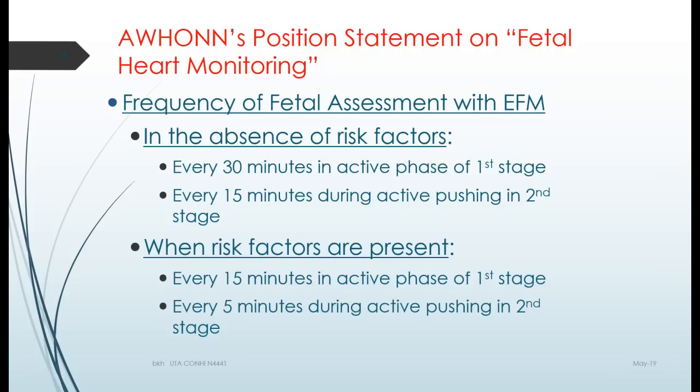How frequently are we monitoring this baby? A1 says that in the absence of risk factors, meaning this is a normal, healthy pregnancy with no complications, she's not being induced, she's not having any medications to stimulate her labor, then we evaluate this baby every 30 minutes during the first phase, the active phase of first stage, and every 15 minutes during the active pushing stage.